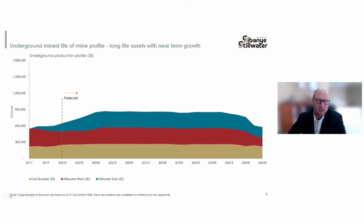When we acquired the operation, there had been a scoping study and the commencement of a pre-feasibility study on a project known as Blitz. Today, we often refer to that as the Stillwater East area, and that is shown in blue. It's a project we continued with, subsequently completed a full feasibility study on, and that project will see these operations ramp up to around 850,000 ounces in total for more than a 20-year period.